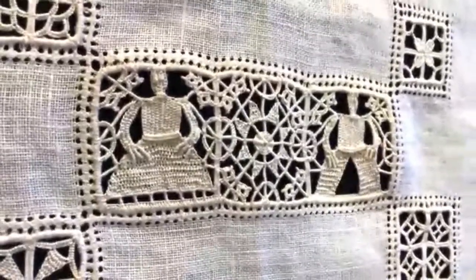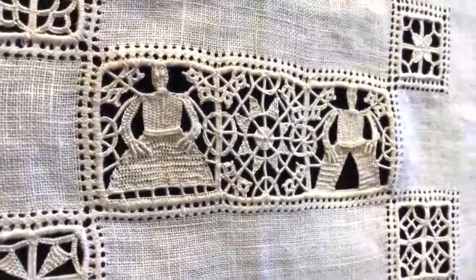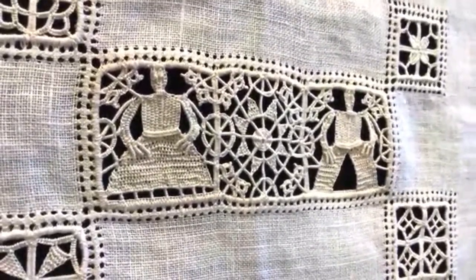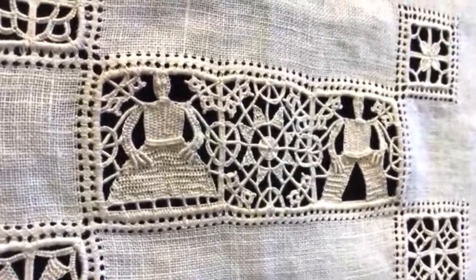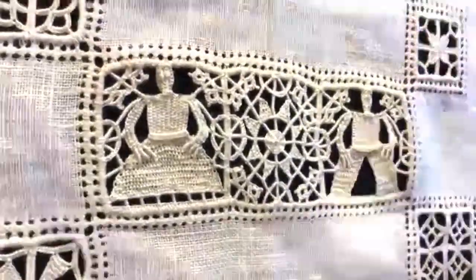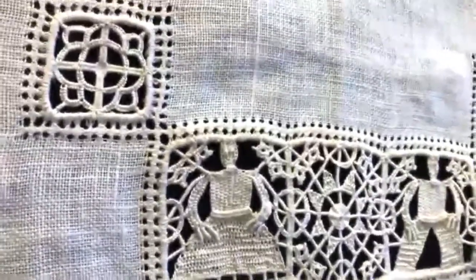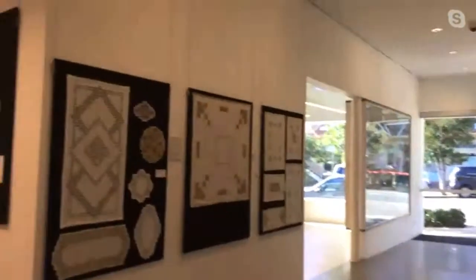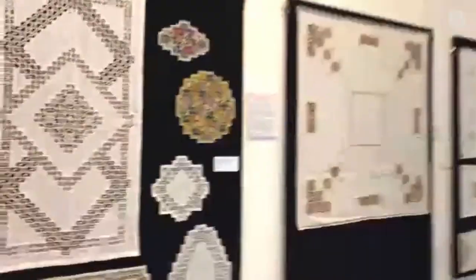So you can see probably more on the other pieces, a lot of inspiration from church spires and church windows. The usual pieces are like a stained glass window. Why don't we head over and you can show me a few more of the church inspirations. We'll just zip to the other side of the gallery, and Tessa can show us a whole bunch more. All these boards are full of Reticella.